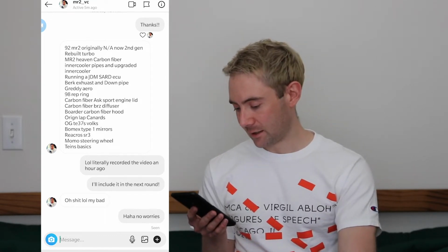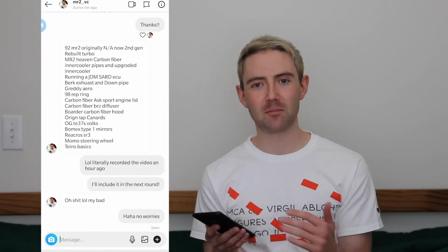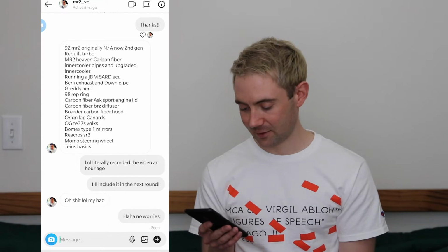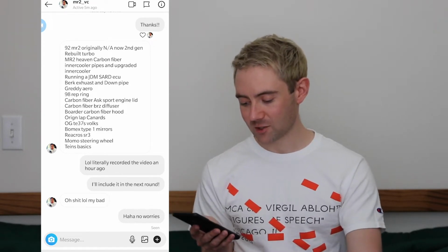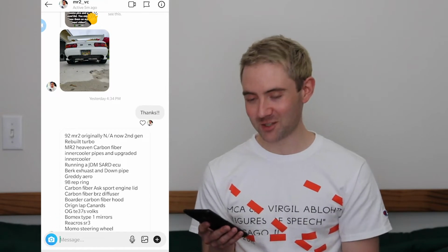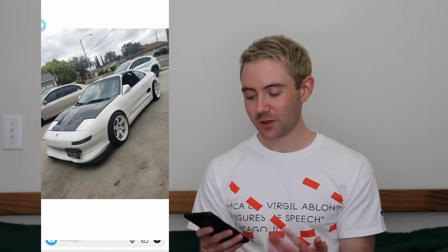Carbon fiber Ask Sport engine lid, carbon fiber BRZ diffuser, okay, interesting. So he actually modified one that was meant for the BRZ. I always find that kind of thing pretty cool and interesting. Let's see, boarded carbon fiber hood, canards, Volk TE37s, of course we saw that last time, Bomex Type 1 mirrors, Recaros, very nice, Momo steering wheel, again, always in favor of Momo steering wheels, and Teen Basics. Alright, cool. Well deserving of all those fire emojis that it got. In fact, with this mod list, I definitely bump it up at least half a fire emoji from last time. So thanks for submitting. Let's go ahead and take a look at the new ones.